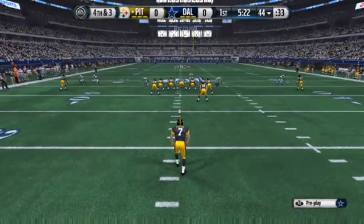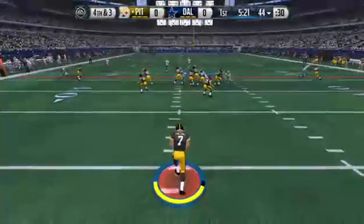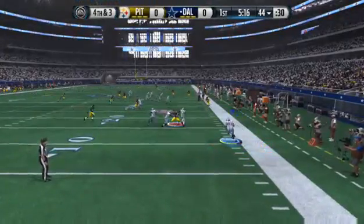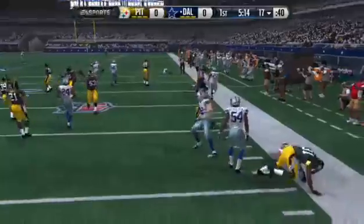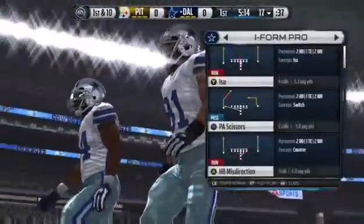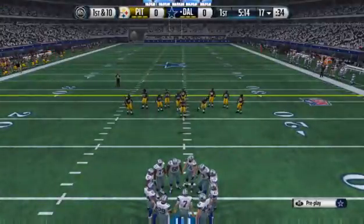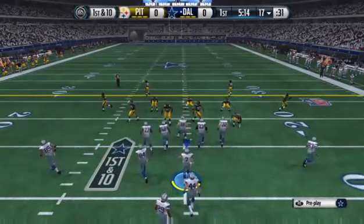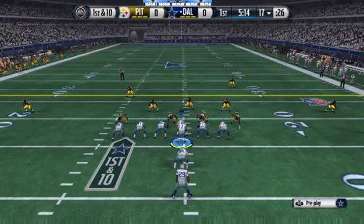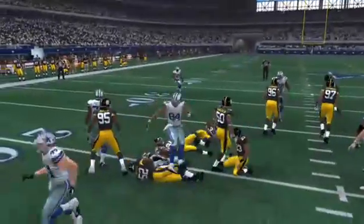Now we have a 4th down situation. Richardson's there to take him down. First down on the way. Offense lines up here. Murray's taking the handoff. He's going to be tackled right around the 21-yard line.